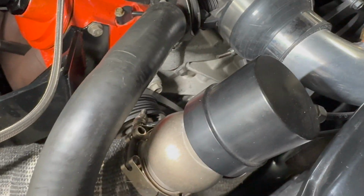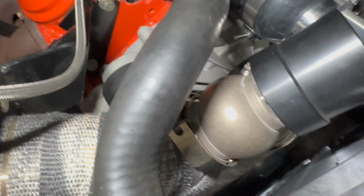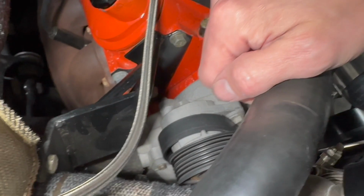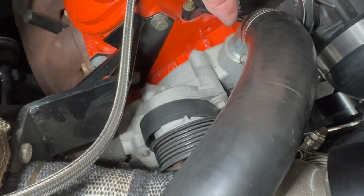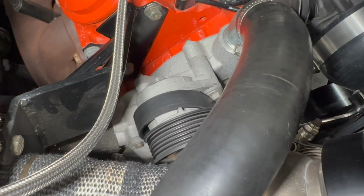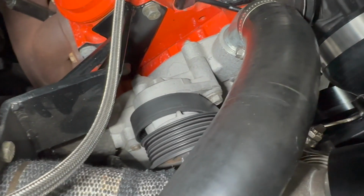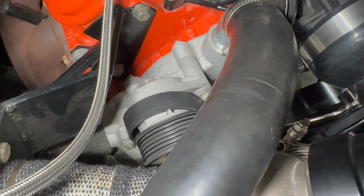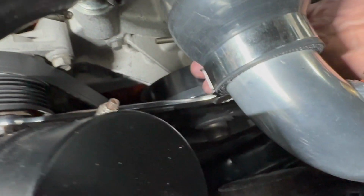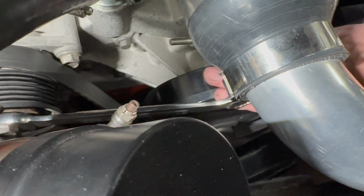Trying to track down that random rattling noise coming from the front. So I got the belt off of the tensioner. I mean, it's not crazy, but I do hear a noise there. Thinking that that shouldn't make any noise. Anyway, the water pump, pretty quiet.